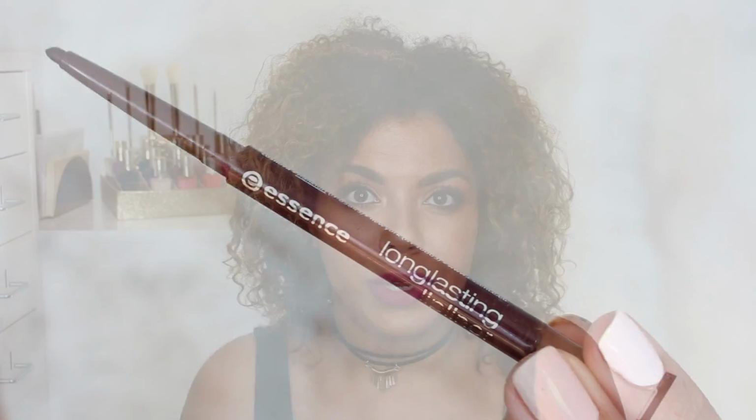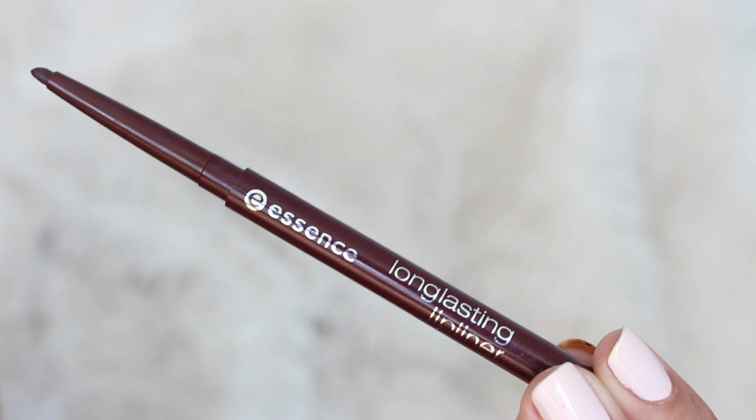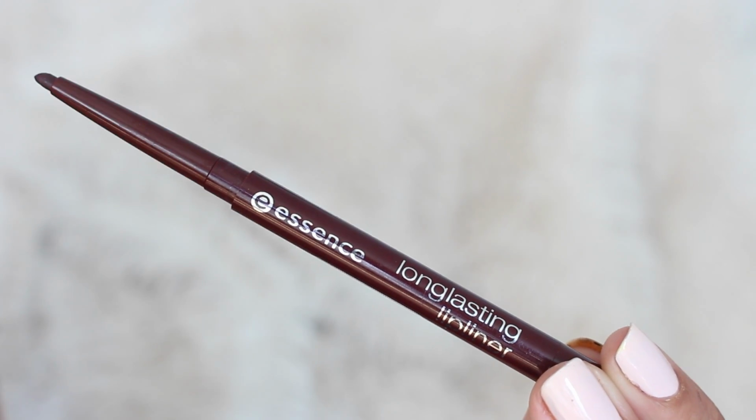Back to Essence, they have a new lip liner out. This one is one of the retractable styles. I have a bit of a love-hate relationship with retractable lip liners. Some of them are really good, and then others dry out incredibly fast. So these are really good. I've only had this one for a little while, so I'm hoping it's not going to dry out on me. It is the Long Lasting Lip Liner. There's about 8 or 9 different shades in here, and they'll retail for about $2 or $3.